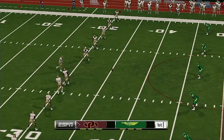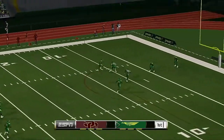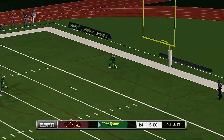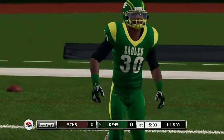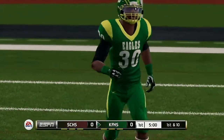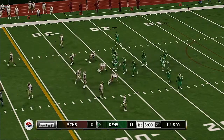The kicker's got the ball set up, and we're ready to get this thing started. And he got all of this one. Great kick. This one's going to be down in the end zone for a touchback. The quarterback leads the team out on the field for the first drive.